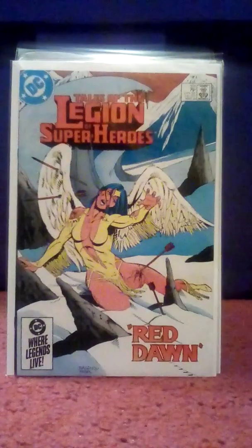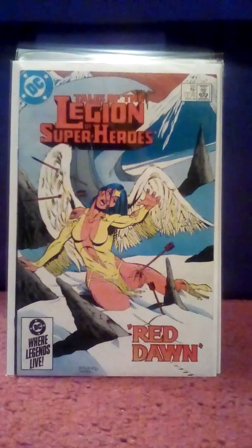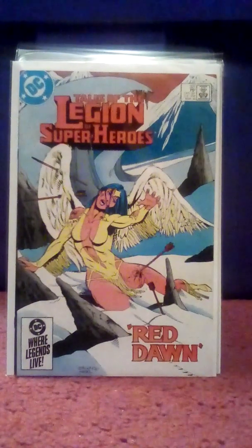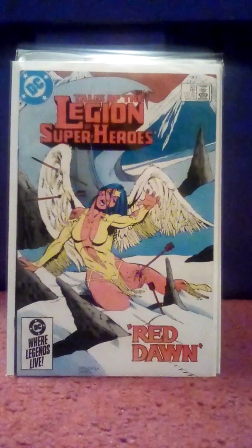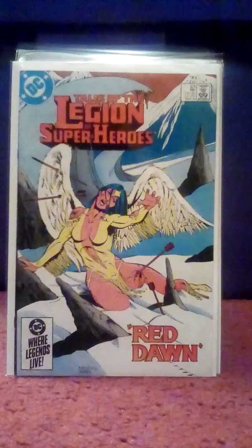Also got Legion of Super-Heroes, number 313 and number 321. These were the two issues that I needed from the last part of 1984 and the first part of 1985. So now I've got all of them from Superboy and the Legion number 260 up to 350.